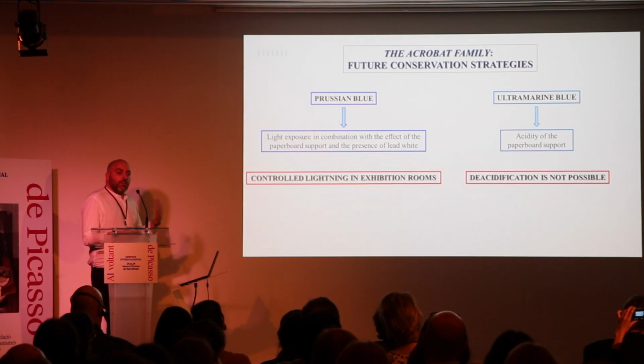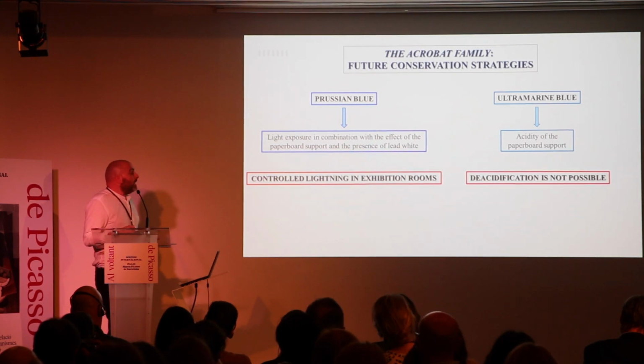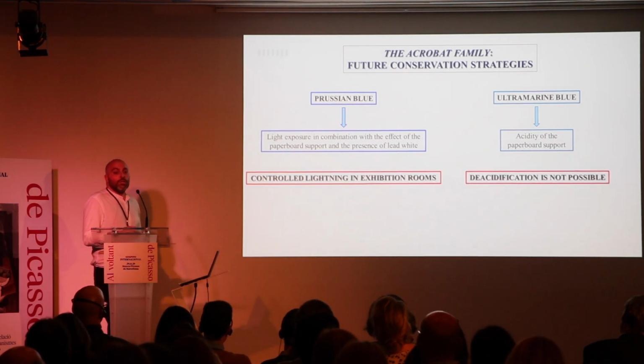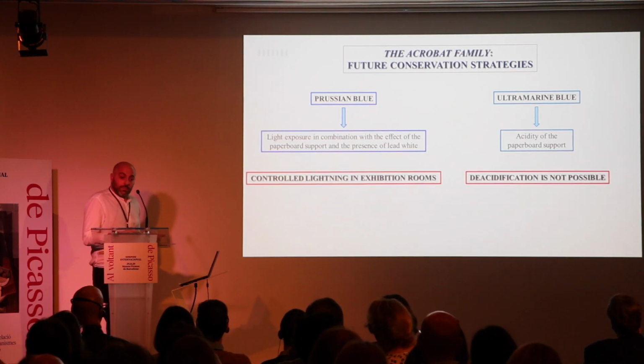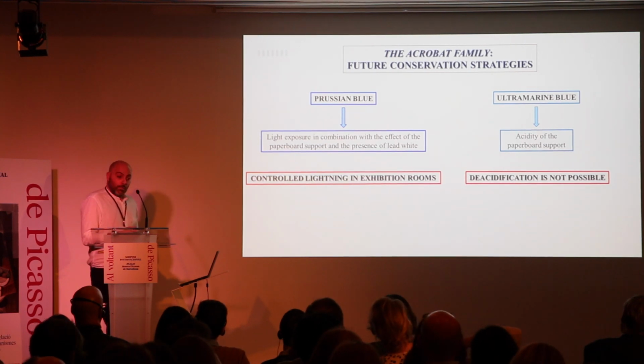Some of the factors are external factors, like the light, for example, that is the main problem for the Prussian blue. And other factors are, let's say, internal factors, like the pigment formulation, the presence of other compounds, the substrate, and the acidity of the substrate. That can be a problem, especially for the ultramarine.